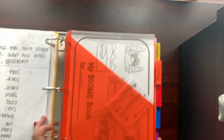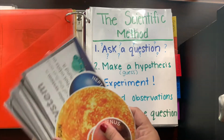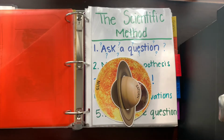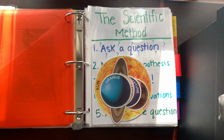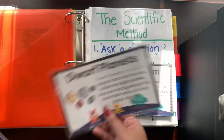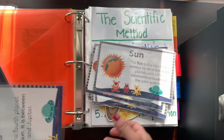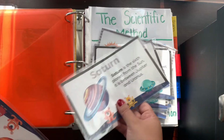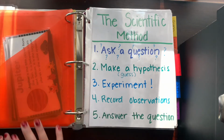On the other side of this is material from our space unit. These were in the Target dollar spot last year for $1, or Michael's. No, I believe they were in Michael's for $1. Just printouts of all of the different planets that we hung on the wall. And then these are information cards, once again from Teachers Pay Teachers. So there's the solar system, dwarf planets, inner planets, what a planet is, outer planets, then all of these little planets here. So he can reference those at any time he wants.